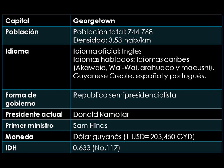Guyana has a present population of 744,748 and a population density of 3.53 inhabitants per square kilometer. Its capital is Georgetown and the official language is English, but other native languages are also spoken. Today, Guyana is a semi-presidential republic and the current president is Donald Ramotar. The official currency is the Guyanese dollar.